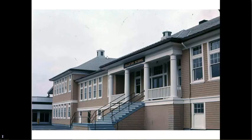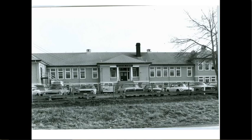Late 60s class photo, and another view of the school in 1972. Here's the teachers' parking lot in 1972, and you can see the type of cars that teachers were driving back in those days.